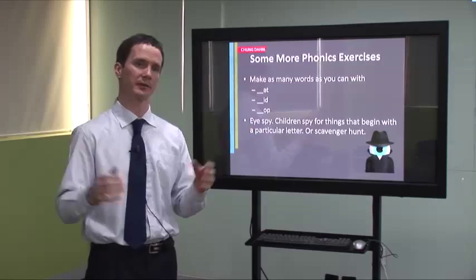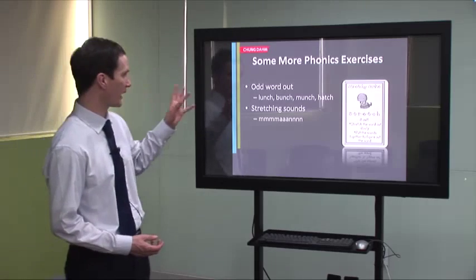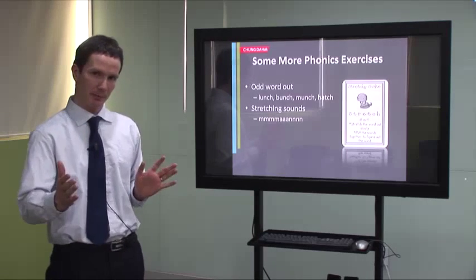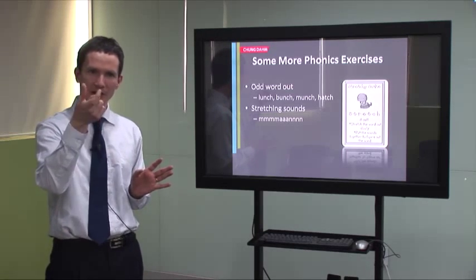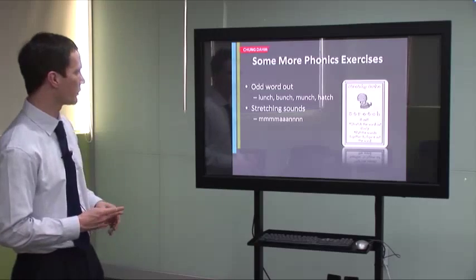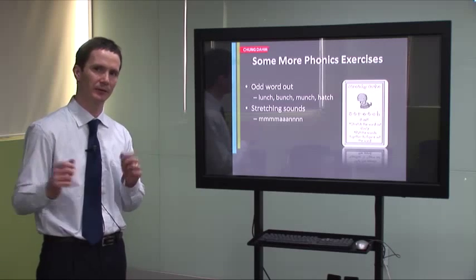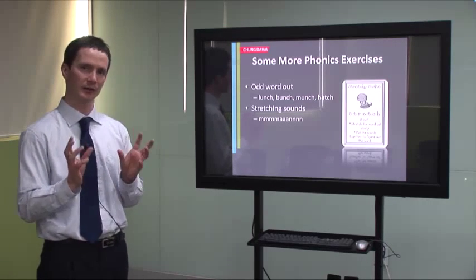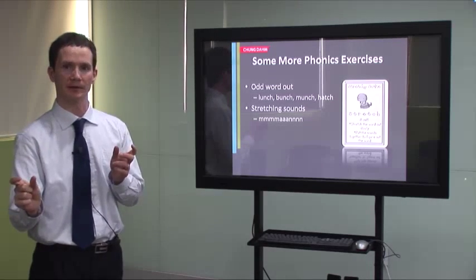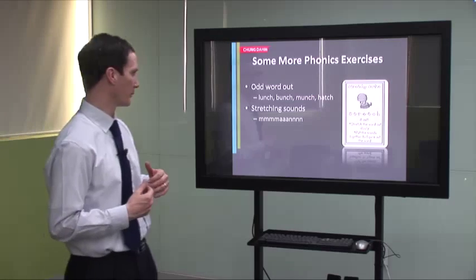more abstract concepts. Another example of an activity that can be helpful for teaching phonics is this idea of odd word out. Now, with odd word out, the teacher just has to give several examples of a word family and then change one of the words, and then the students have to identify which word doesn't belong. So in my example here, we have lunch, bunch, munch, and hatch. And then we can tell these words to the students, and they have to figure out which word doesn't belong. Again, as they do that, they're having to think about sound-letter connections, and they're having to think about word families. Which word families go together, which words rhyme, which words don't rhyme. And this can be valuable.